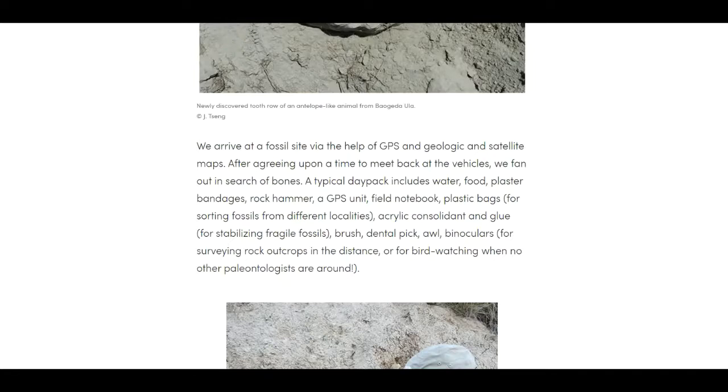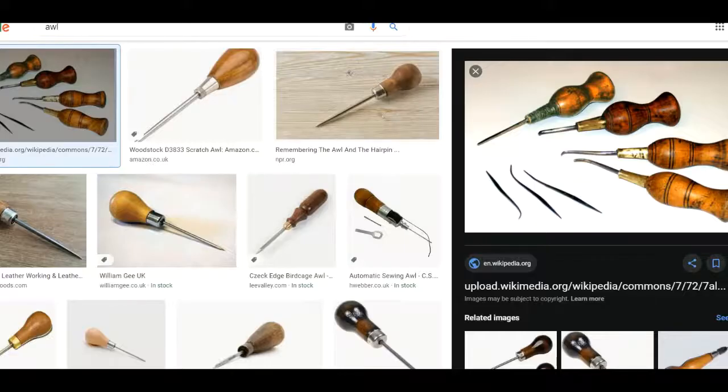Those are two things that you need for stabilizing fragile fossils, a brush, dental pick, an awl, binoculars for surveying rock outcrops in the distance, or for bird watching when no other paleontologists are around. Okay, so this guy's given away a little bit through his humour of what he's interested in, bird watching. This is an awl. I just looked it up. Think about what you might use that for if you were looking for fossils.